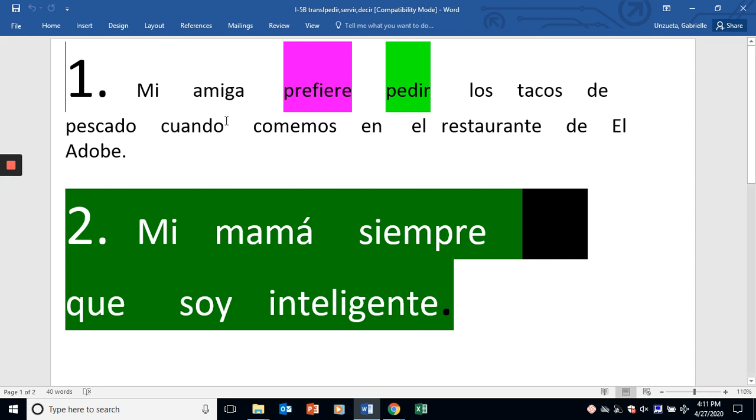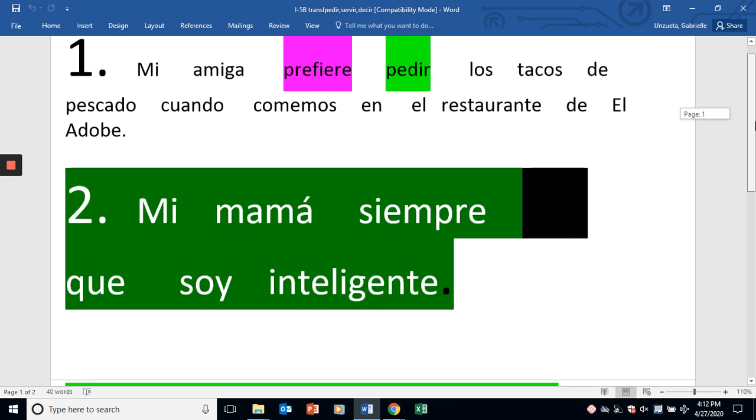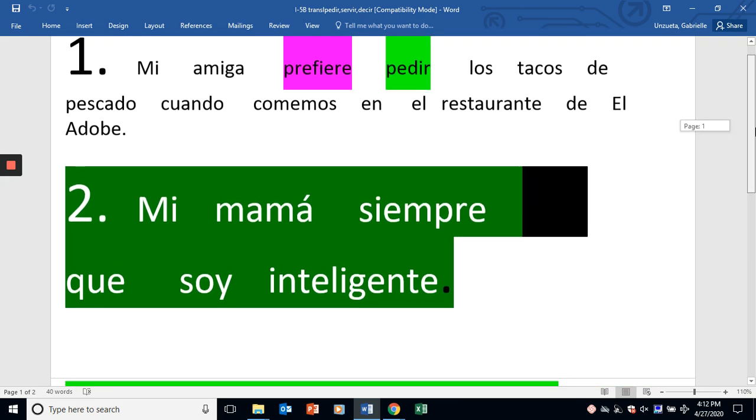So anyways, let's check out what we got going on here. We've got our verb, pedir, that we were just working with. However, it's not conjugated, is it? It's in the infinitive right now. And that's because we've got a helping verb. First verb conjugates, second verb doesn't. Translate with me. My friend prefers to order the fish tacos when we eat at the restaurant El Adobe. So on that one, there's nothing to write down, folks. You can just leave that off of your homework.